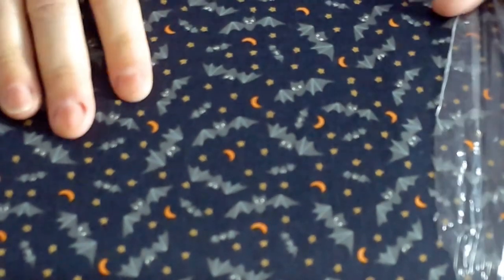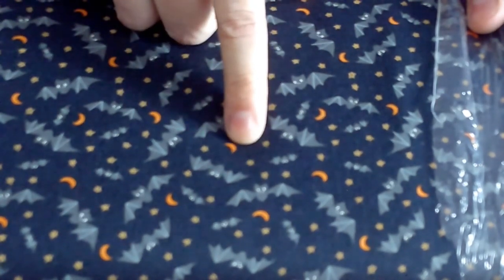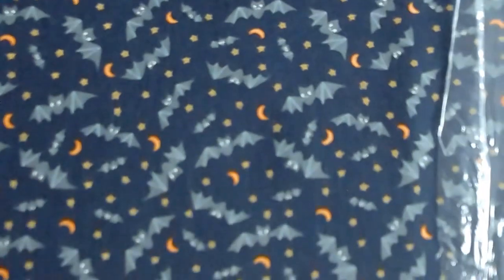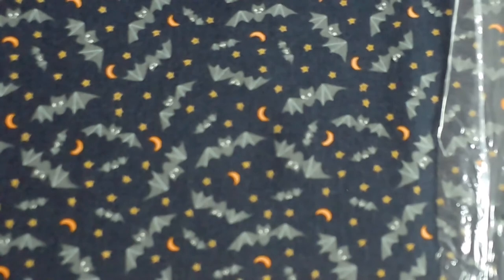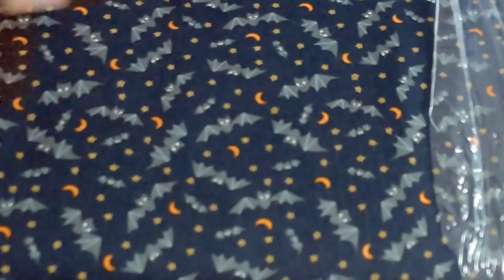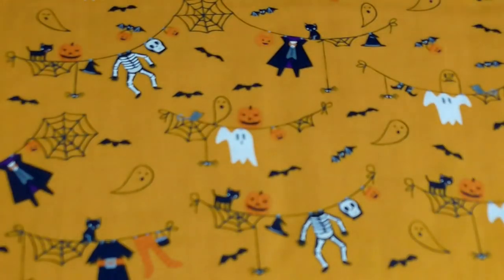Of the bats, this one actually is my favorite. It's a black background with the gray bats, and these orange moon and stars just give a little bit more of a dramatic look to this particular design. I don't know, the orange moon just really pops out. So we have that in black, purple, we have the light gray with the black bats, and we have the orange. All right.